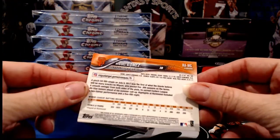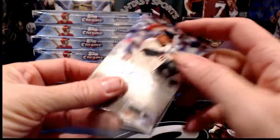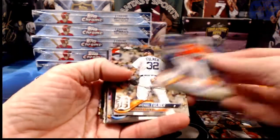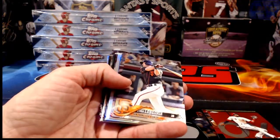Miguel Gomez is our second autograph from this box, and that is the San Francisco Giants. So we had the Giants and the Marlins come out of box number 1, along with, of course, our inserts and things.